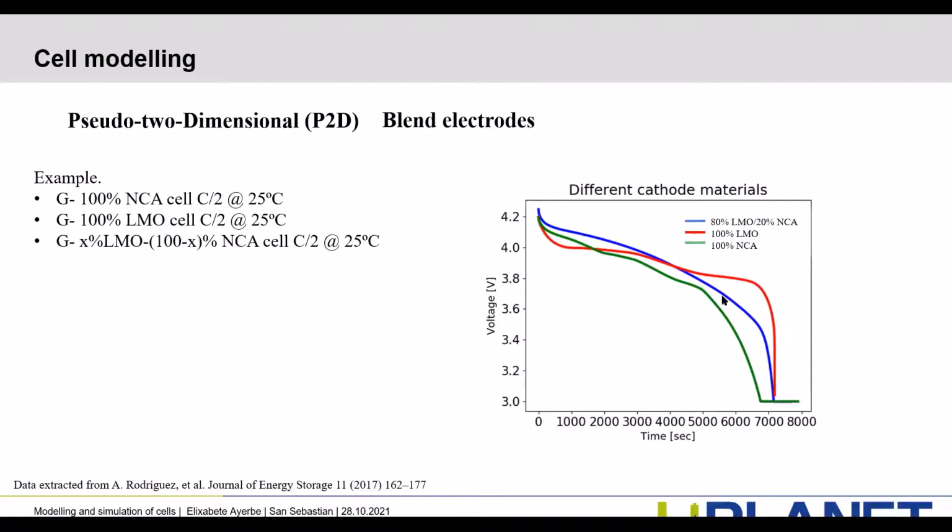So these are the voltage curves we have seen at the condition of C/2 at 25 degrees, and it is really interesting to capture the evolution of solid concentration for each of the materials. So yeah, I think it's a very good approach to get more insight on blend electrodes.